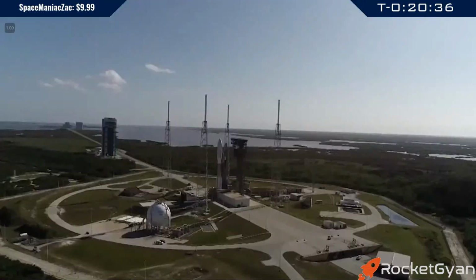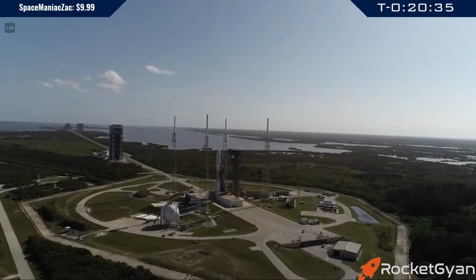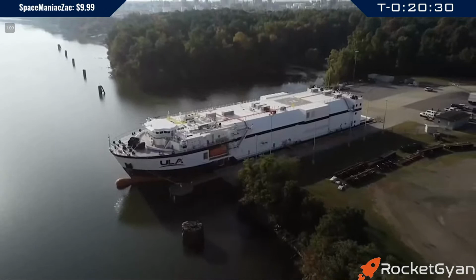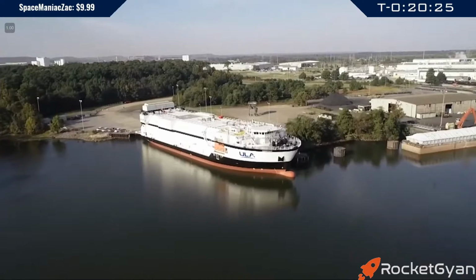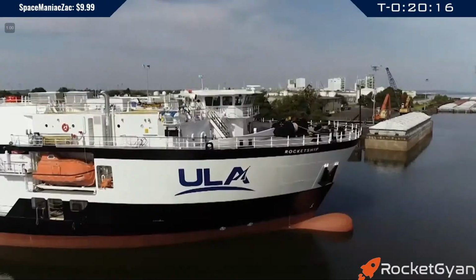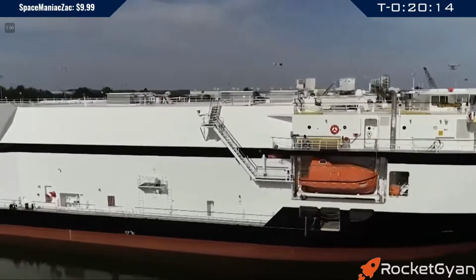At our launch site in Cape Canaveral, Florida, the story begins with ULA's Atlas and Delta rockets arriving on the RS rocket ship. The rocket ship is a specially designed cargo ship used to transport rockets from ULA's 1.6 million square foot production facility in Decatur, Alabama. Rocket ship is large enough to carry a complete Delta IV heavy rocket. That's three boosters, a second stage, and a payload fairing.